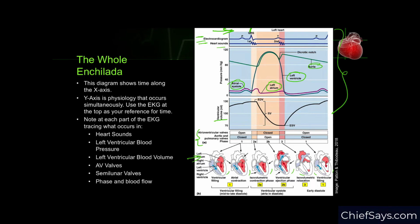So as we move forward, we'll unpack this a little bit, but this is extremely helpful information, especially for folks that are visual or global learners, where they need to see everything put together to understand how the component parts eventually create what we assess in our patients on the outside.